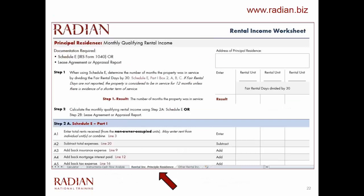Now, for all of those of you who like cheat sheets that have line numbers next to them, if you notice, our calculators online are basically Fannie Mae's forms put into an electronic format, and they have the line numbers right next to them. So it makes it a little bit easier for you. So I always say, don't give yourself analysis paralysis over rental income.